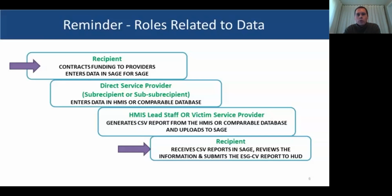Another reminder on roles. Roles will always be kind of a big topic. For you, if you are ESG recipients, you should have logged into SAGE already. You're a week out from the start date. You should have some comfort going into SAGE, knowing at least what it looks like, so there's no catching you off guard or by surprise when you have to log in.